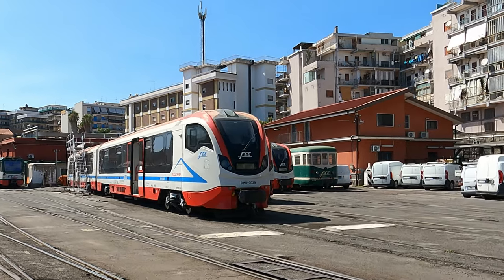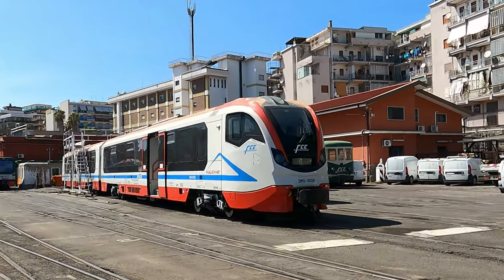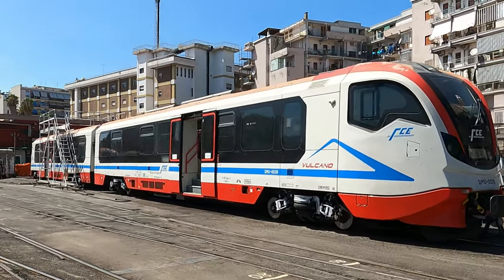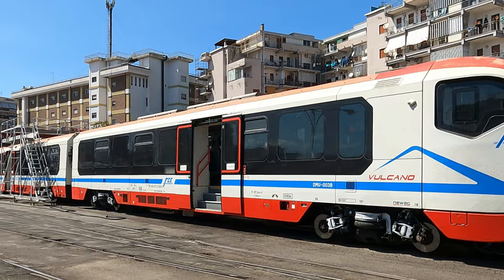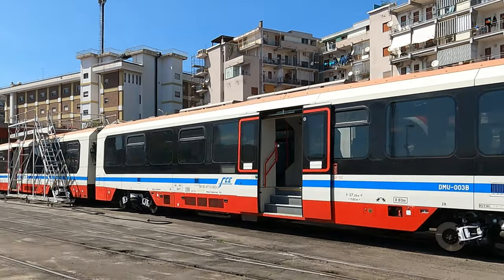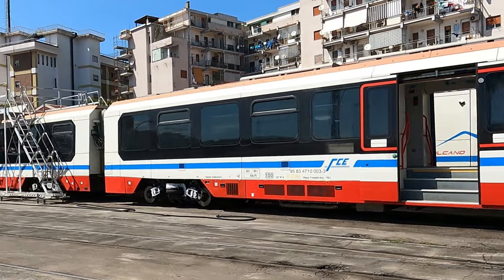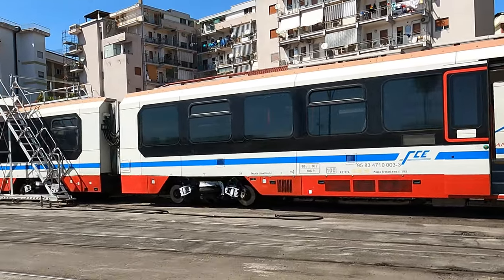On the side here is the main operating depot. These modern units were introduced in 2017, as far as I can work out. They look more like trams than trains, but I'm not sure if they meet modern standards of accessibility.